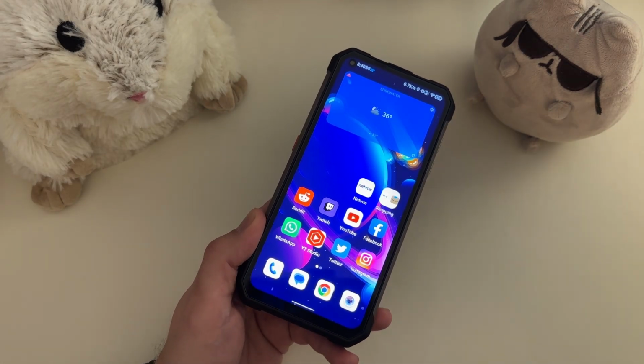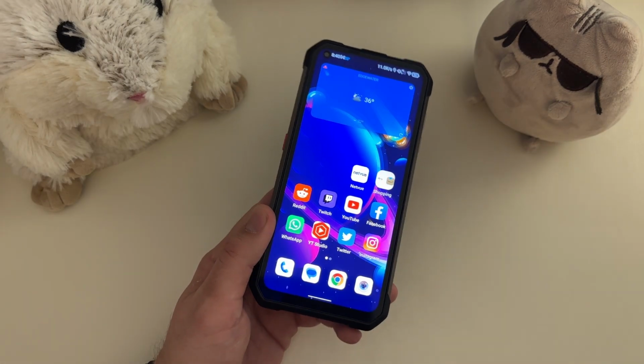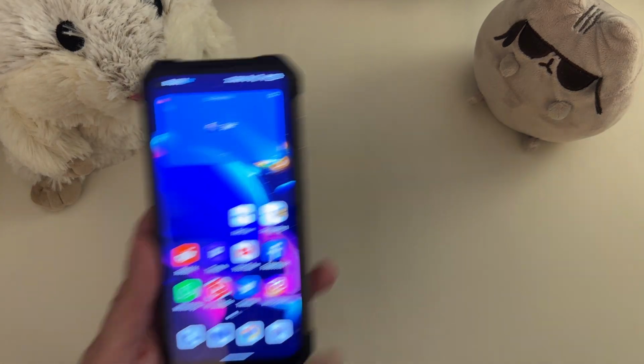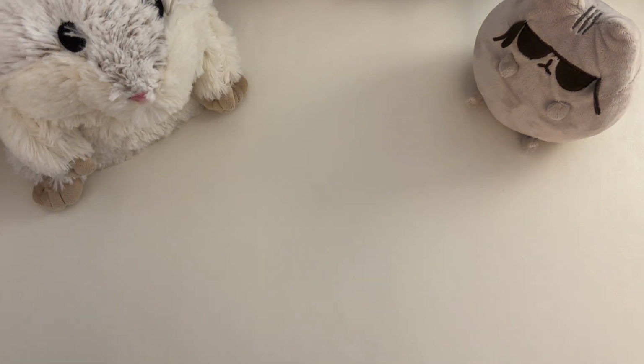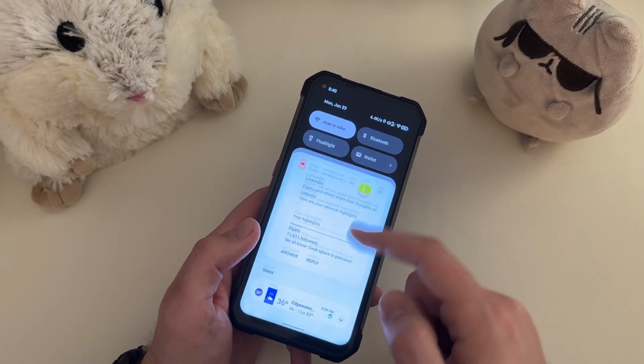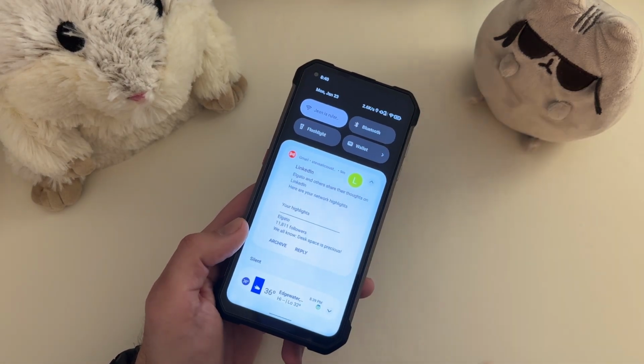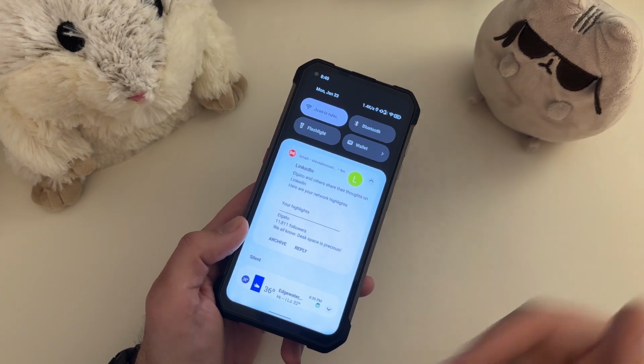However, because it is relatively stock, they are going with the base Pixel experience with Material U. And to me, I hate it. I can't stand Material U. I just can't. This is just a mess. I don't know where I'm looking here. I don't know where I'm looking.